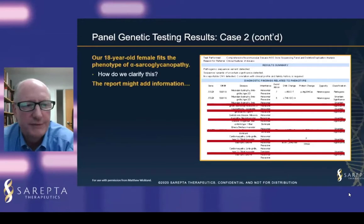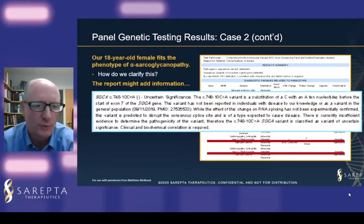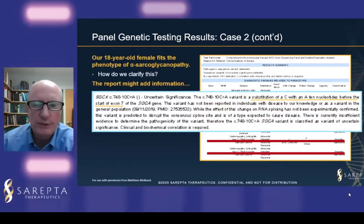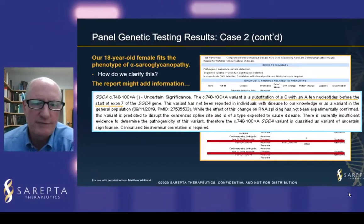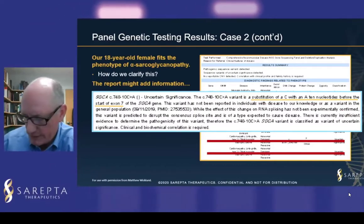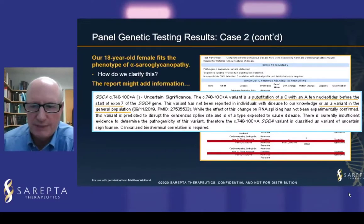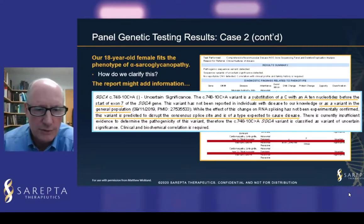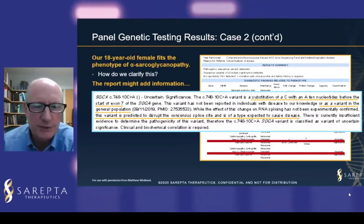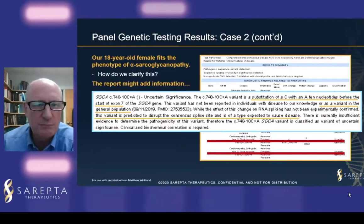So how do we clarify this? So sometimes, again, you can go to the report, and this will help you out. So this is the report. And if we start looking through it, you can see that there is a change that occurs just before the start of exon 7. And that makes you think that there could be involvement of a splice site. It notes that this variant has not been seen as a variant in the general population. And then it does say that this variant by in silico, so computer programs, has the likelihood to disrupt a consensus splice site and is of the type that could cause disease. So that makes it much more likely.